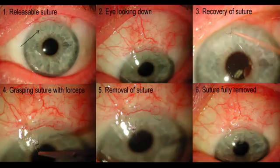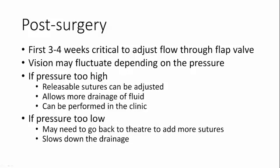If the pressures are too high, you taught me many years ago the releasable suture technique, and the sutures are put in such that we're able to release or take them out after the surgery, and we can do that in clinic. We don't need to go back to theatre to do this, and the whole idea of the stitches is to hold the flap valve down. So usually we put 2, sometimes 3, sometimes 4 releasable sutures in, and that way we can just titrate or just gently control how much fluid's coming out of that trapdoor, and drop the pressure whatever it needs.